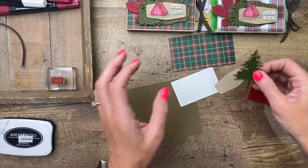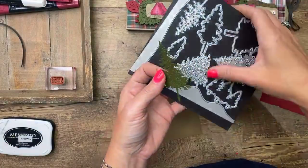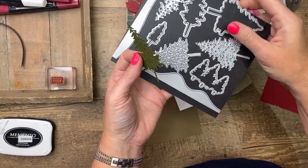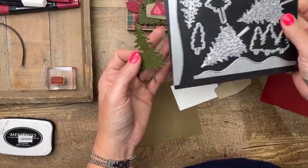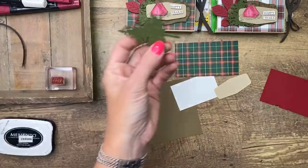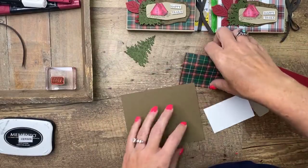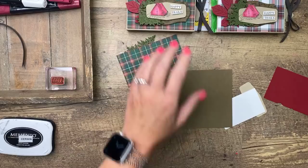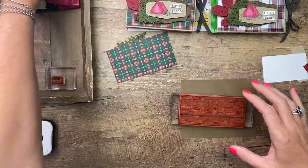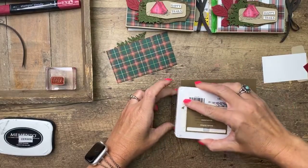Okay, now we're going to do several things. Here's another sneak peek. These are In the Pines dies. I actually already have a class almost designed with these. Really, really cool. So I've cut one of those out of Mossy Meadow, and I'm actually going to snip the trunk off, okay? And then we're going to grab that plank, the pine wood plank from Palette Thoughts, and we're going to stamp it in soft suede.